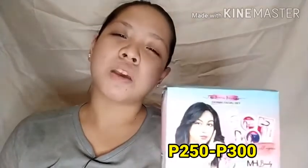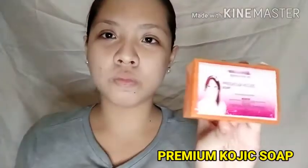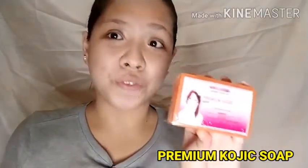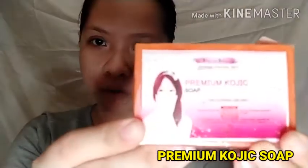package of 4 sets. Sa mga nagtatanong, the price ranges 250 pesos to 300. So, let's check the inclusions of this set. We're going to open this one. Yeah, so on the package you'll see a KOJIC soap. This KOJIC soap, I think it's for the face, obviously naman no? It's for the face. Ayan. Ito ko po sa inyo. Ayan, KOJIC for the face.